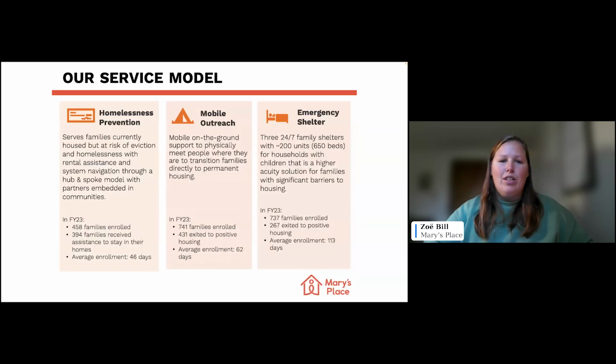And this approach is really rooted in the community and seeing what they need. So we have our homeless prevention, which is making sure families stay in their hard-earned homes through rental assistance, and mobile outreach team. That's our team that works on the ground with families who cannot be in shelter. And I'll go into a little bit of the why there. And then we also have our emergency shelter, which is 3 emergency shelters across King County. So one is in Seattle and 2 in neighboring cities.